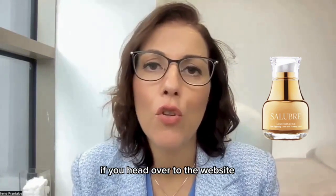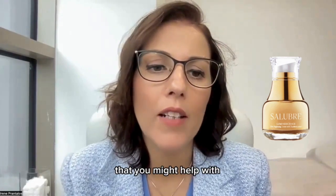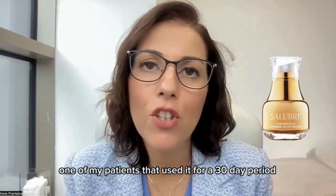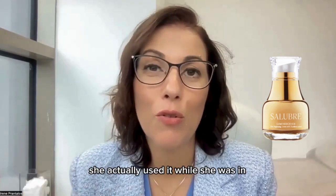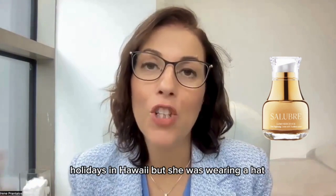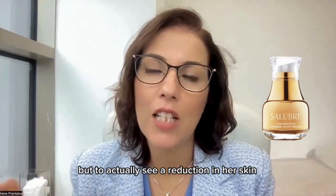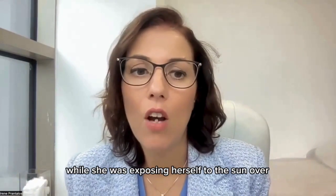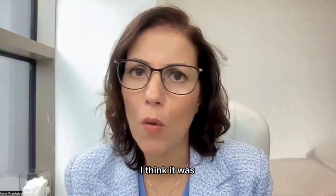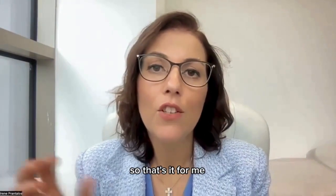If you head over to the website, you can see a before and after image we have there that might help with one of my patients that used it for a 30-day period. This lady in particular, she actually used it while she was on holidays in Hawaii, but she was wearing a hat and was protecting her skin from the sun. But to actually see a reduction in her skin while she was exposing herself to the sun over, I think it was 1 or 2 weeks, and she still got that reduction, is very positive.